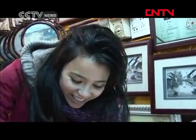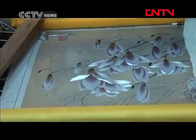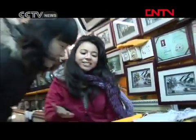But I think it just must take so much patience to do this. Such intricate work. But I also like to keep active and not stay in one place for too long.